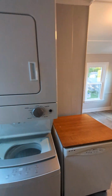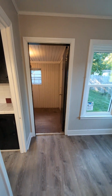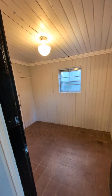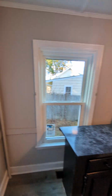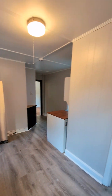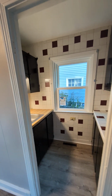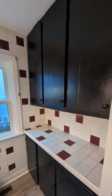Kitchen, washer and dryer, stackable dishwasher, a mudroom exiting to the back and to a nice sized backyard. And then the kitchen, you have all the necessities, and the sink area has its own space as well. Plenty of cabinets. Thank you.